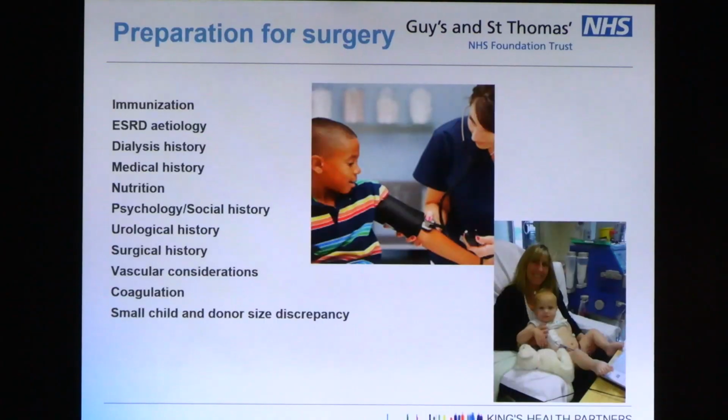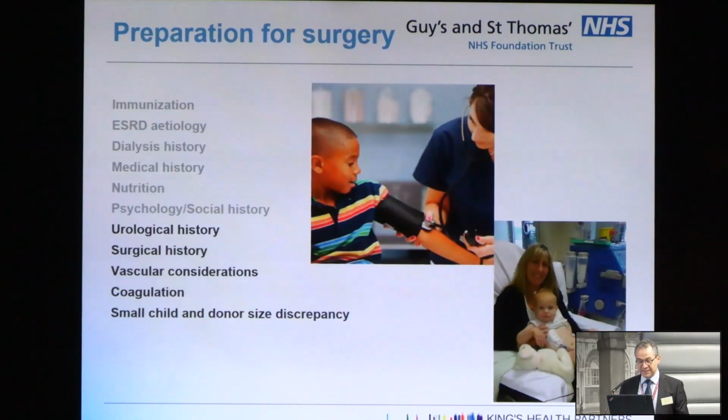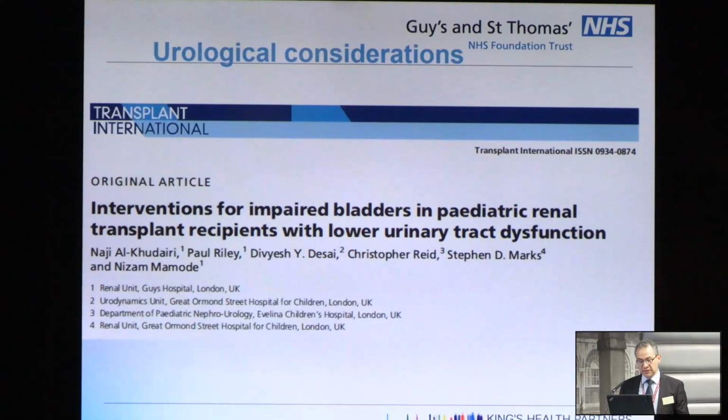This talk is going to feed into my next talk later on today about complex pediatric transplantation, as there's some overlap, obviously. So we've heard a bit about preparation for transplantation from the medical side. I'm going to concentrate mostly on the surgical side, even though we heard a lot already on the urology side. I'll speak a bit about that, as well as other surgical aspects, vascular considerations, coagulation, as well as what we do when the child is very small in comparison to the kidney he or she is receiving.